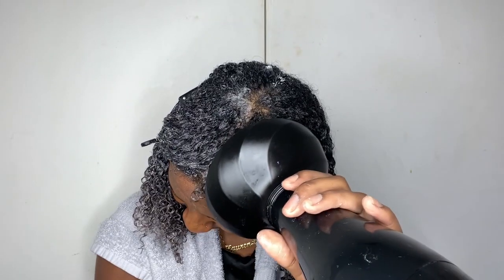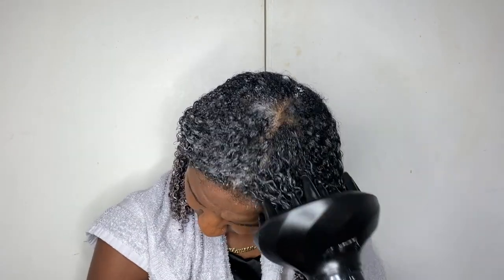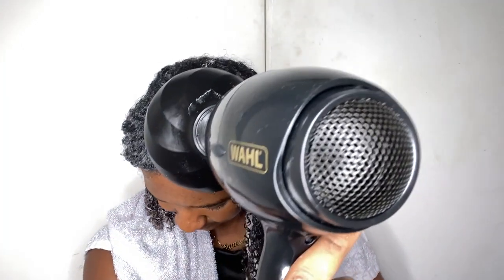I tend not to do my roots first, because then that leaves my roots puffy and then my ends all scraggly. Okay, it's getting there. My hair's still wet. It's gonna take time, guys. This is the longest part. All right, let's keep going.